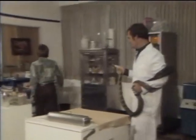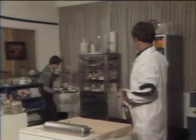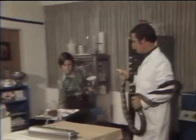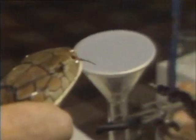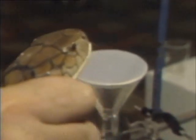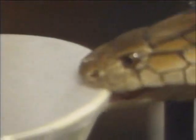Well, it took a while to get this one, didn't it? It's a very nervous snake. The king cobra carries enough venom in its venom glands to kill an elephant, or at least 150 to 200 men. Okay, the parafilm nice and tight. I made sure of that. Okay, because his jaws are rather powerful. Okay, all right. How much venom do you think you're going to get out of this one? I would expect a couple cc's.